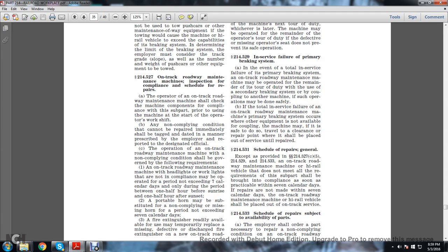An on-track roadway maintenance machine with headlights and working lights that are not compliant may be operated for a period not exceeding 7 calendar days, only during the period between half an hour before sunrise and half an hour after sunrise. A portable horn may be substituted for a non-complying or missing horn for a period not exceeding 7 days.